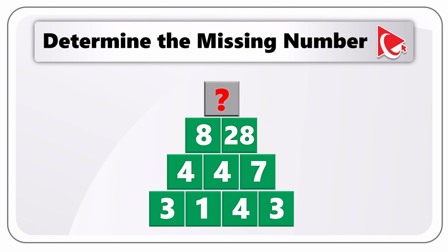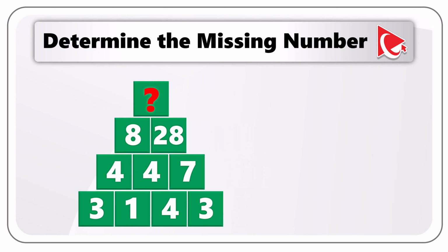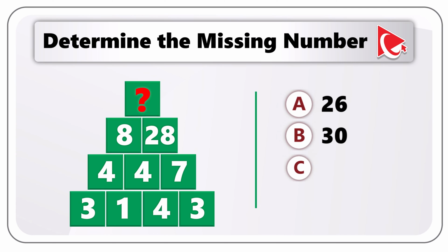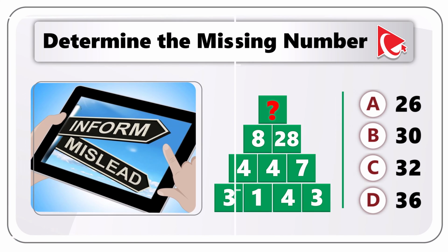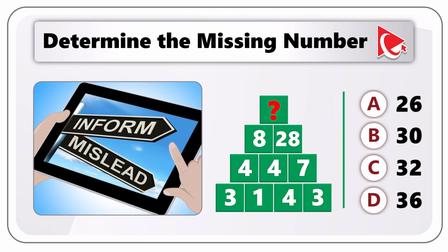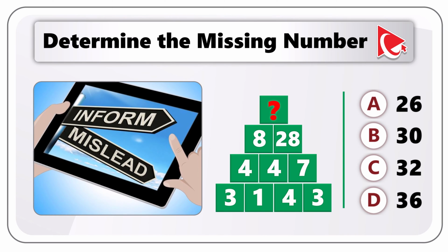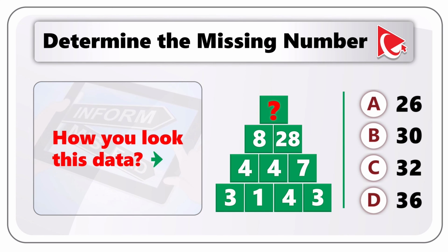You need to calculate the missing number and select it out of 4 possible choices. Choice A, 26. Choice B, 30. Choice C, 32. And last but not least, choice D, 36. Let me give you a hint. Consider that I might be trying to mislead you by the way I present the information. Maybe there is another alternative look at how you can look at this data.